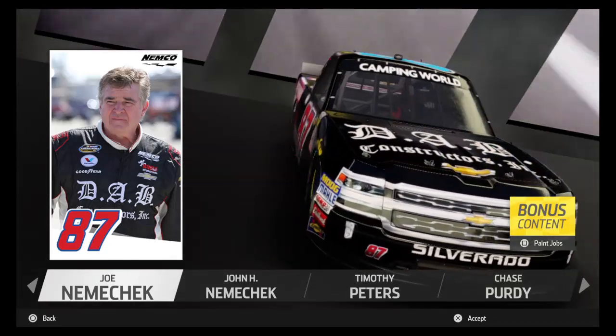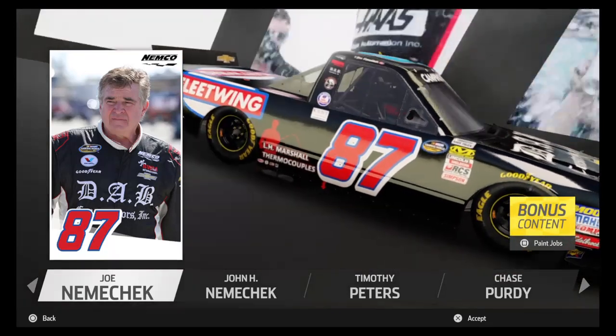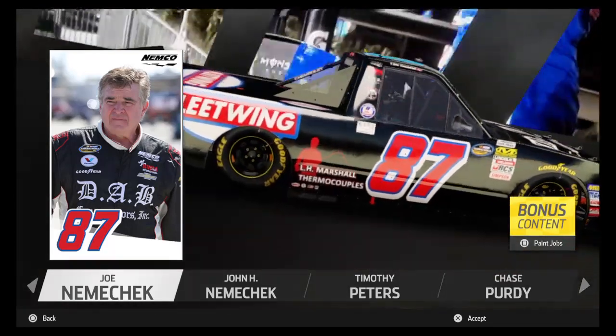Oh man, those last 10 laps are brutal, especially when you don't have a car that likes to run the high side and you're kind of forced up there.